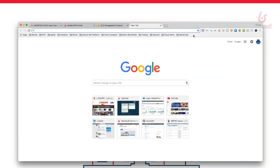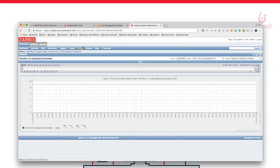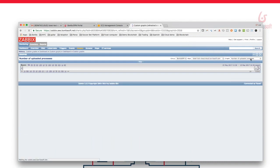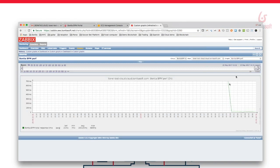What we can do, I prefer using Zabbix. It's a monitoring tool to basically get information about our instances. If I go to graph, here I can list all my different running instances. If I take a look at mine, I can have information about maybe Bonita BPM perf. So it's basically the response time for Bonita BPM.